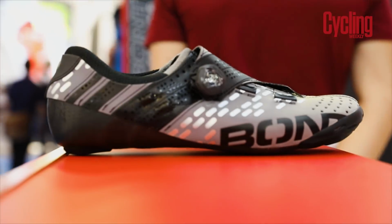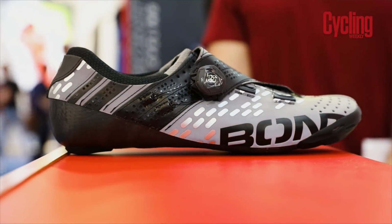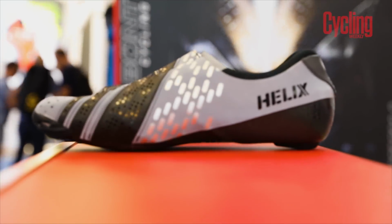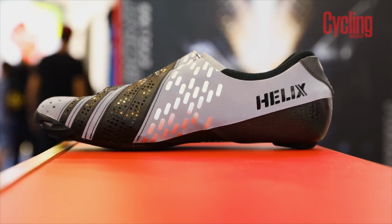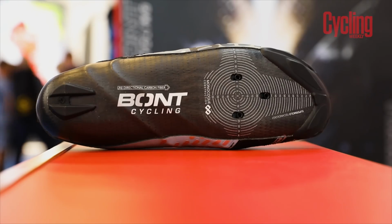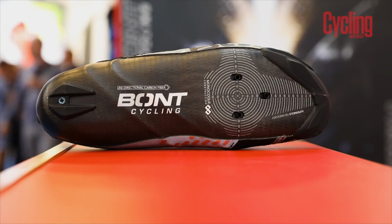For 2019, BONT has jumped on the reflective bandwagon, producing this dazzling pair of reflective shoes that both look great and will help keep you safe out on the road. In our books, the silver and grey look is an absolute winner, and it partners with the dark black details of the shoe very nicely.